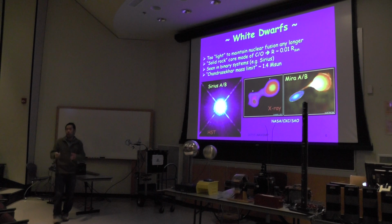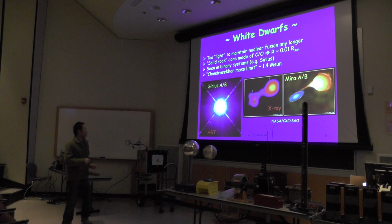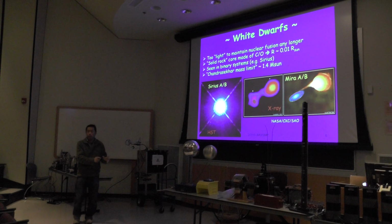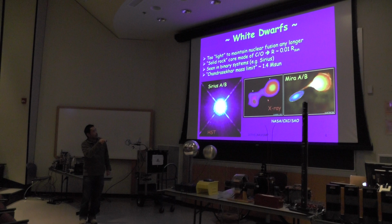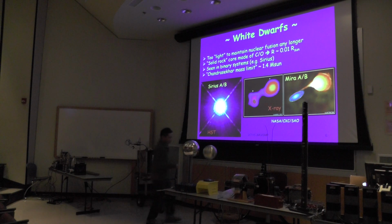We can also see that with different eyes, and by different eyes I mean a different electromagnetic band. So besides optical, visual, if you go to a shorter wavelength and take a picture of the system, if it's hot enough, the system will produce X-rays instead of optical light. So in this particular system, you can actually see A and B. A is most likely the companion, the regular star, and B is the white dwarf. And this is the cartoon version of it.